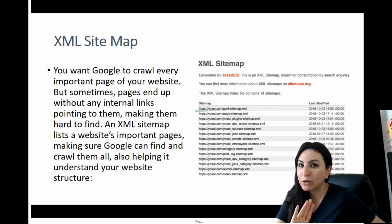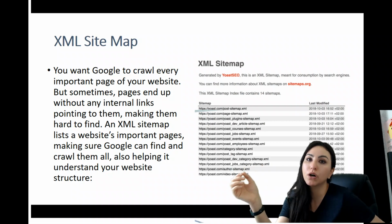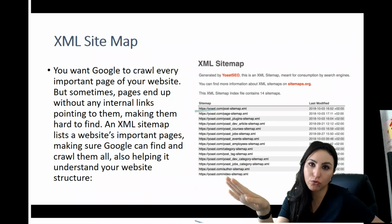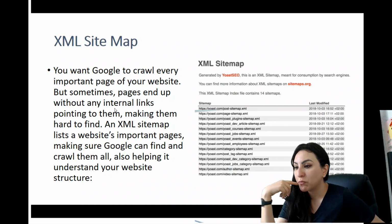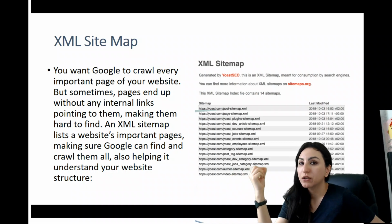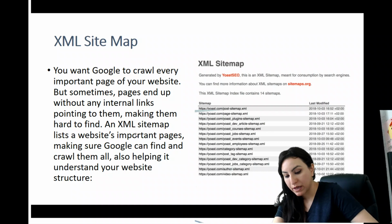Sitemap is very important. Maybe this is the second thing that you do after connecting to Google Console. So the first thing that you do is connecting to Google Console, and then the second thing you do is the sitemap. Then the third thing is tackling the errors and fixing the errors. Sitemap is very important. It is important for you to submit it immediately after the connection, so that when Google is ready to crawl your site, it will find a sitemap.